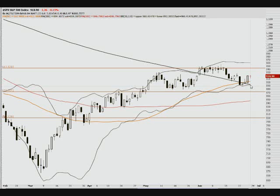We are going to probably see support right here with this 200 moving average and the bottom Bollinger Band, the 50, all in this area. It's probably going to be really strong support, okay? But for this to stay intact, we're going to have to break this low right here in this 887 area. All right, so we're going to have to see that.